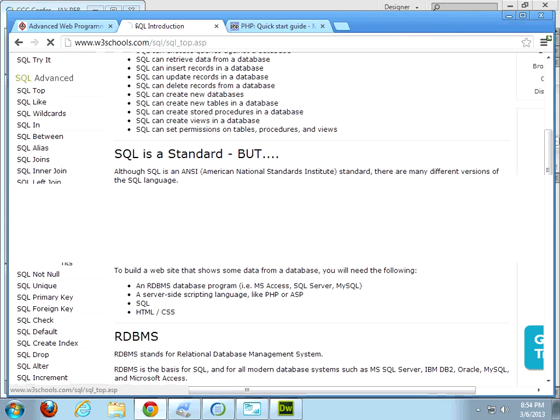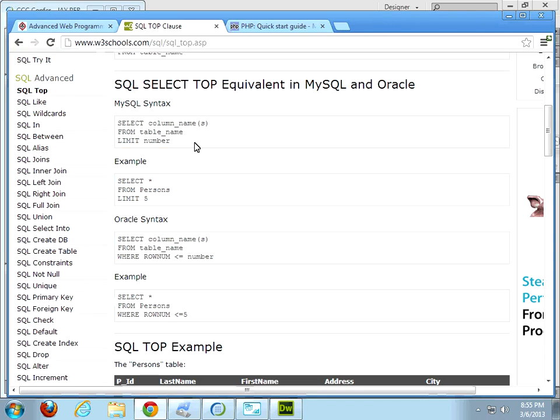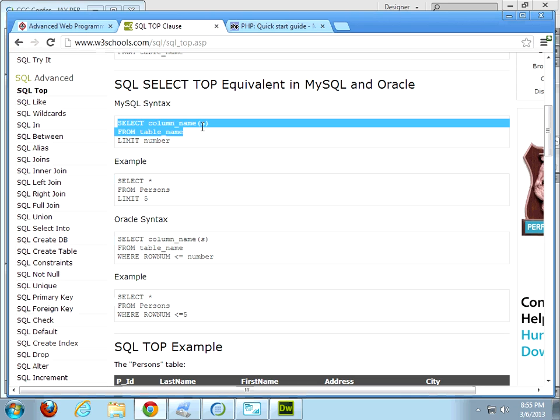By the time you get into page one or two, you're going to be into SQL commands. Like right here, this is the most basic SQL command. Select a column name from a table name, and then limit just tells you how many rows to return. So if you just ignore that limit, this is the most basic and simple SQL statement.